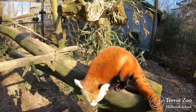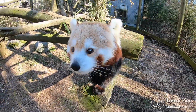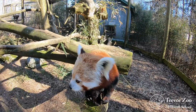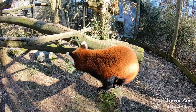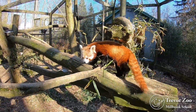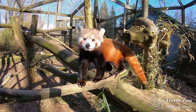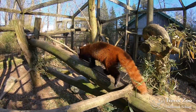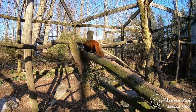Augie from LA would like to know why the red pandas are red. I'm not actually sure. That's a good question. It probably has something to do with them blending in with their environment in the forest. I would assume it has to do with camouflage and hiding and blending in with their environments to escape predators or hide, but I'm not 100% sure.